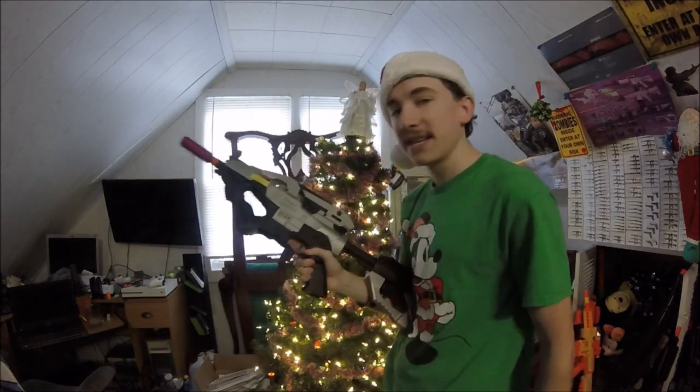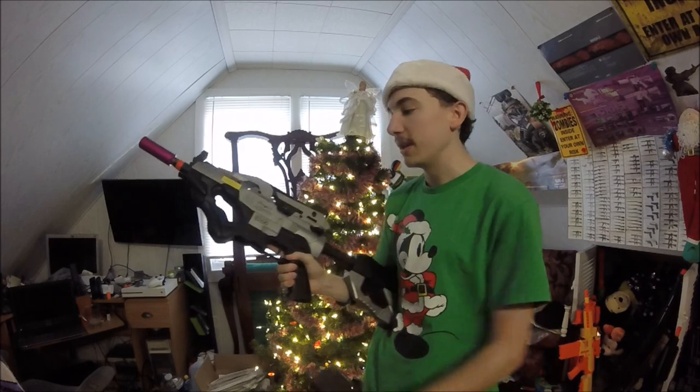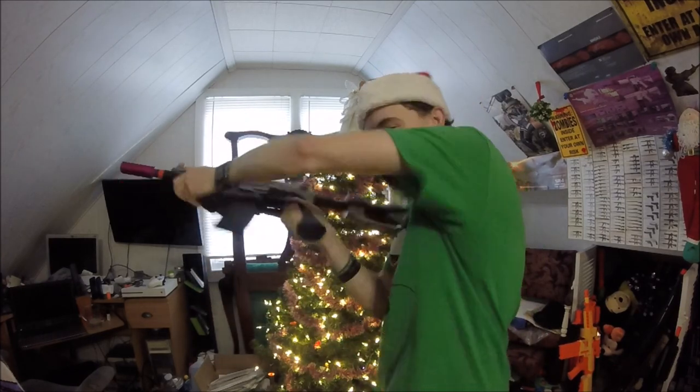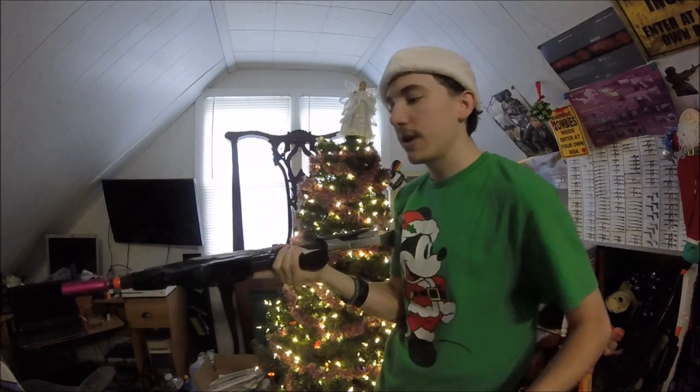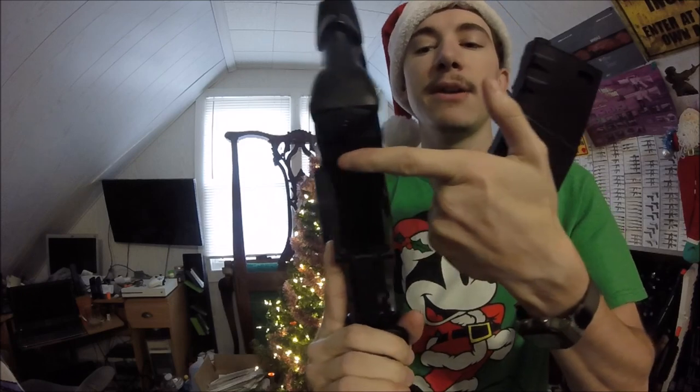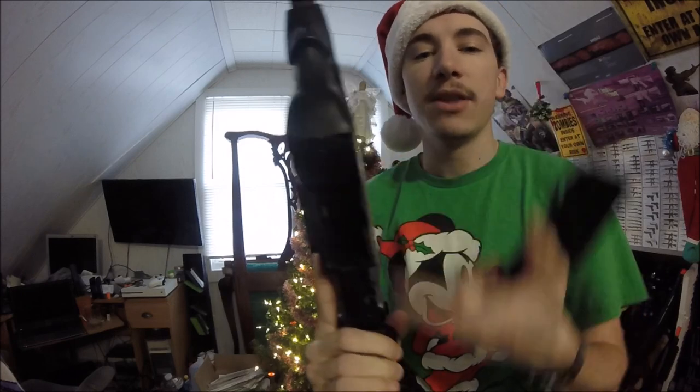Not only that, but the magazines don't drop out like some willy-nilly. It actually has enough force to where if you want to be tactical with it, you can be. Now, for those of you who want to use your Hex mags or anything like that, you're going to have to modify this a bit by shimming this down right here on the body kit.